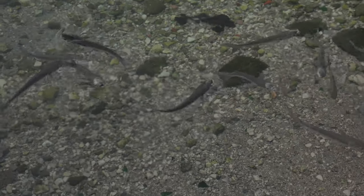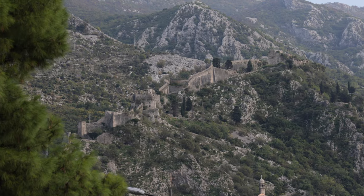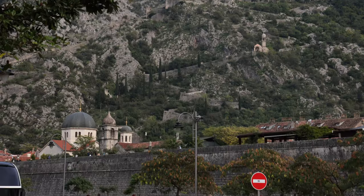Don't those kind of look like little baby sharks? So, like Dubrovnik, there's an old town here that has big walls and you can walk up them and do all that kind of stuff. And this one's pretty crazy because it's up against a mountain. The walls aren't like a circle. It goes up along the mountain. We were saying it kind of looks somewhat similar to the Great Wall of China, just not as great. Well, it's different, in China. But it reminds us of it.